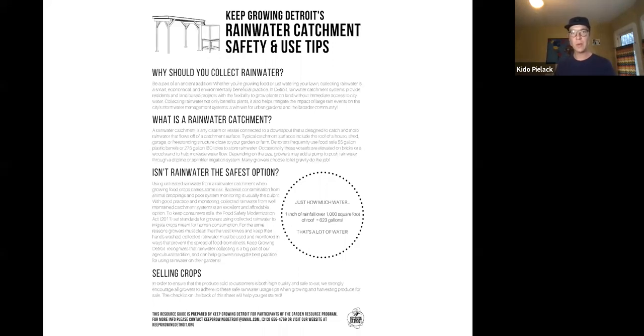And there are a couple things to do about that. One, you can slow algae growth by painting your tanks. Be sure to use the right paint, depending on what you're using as tanks.